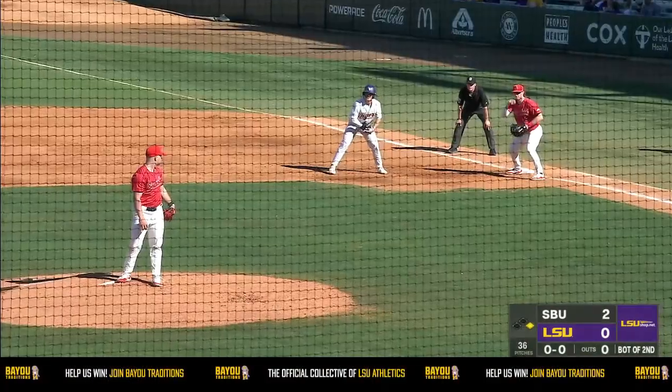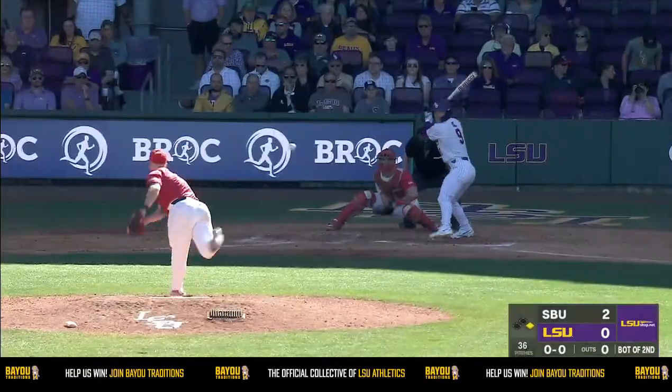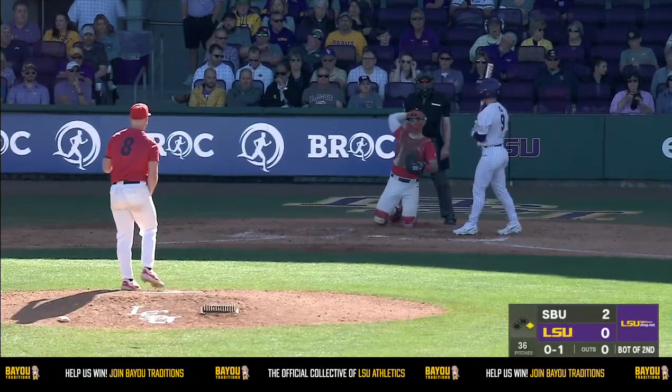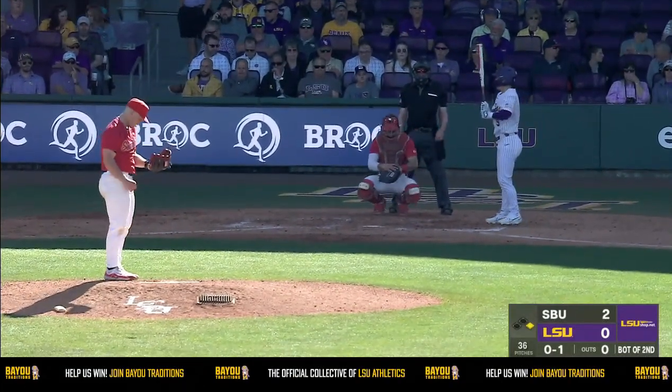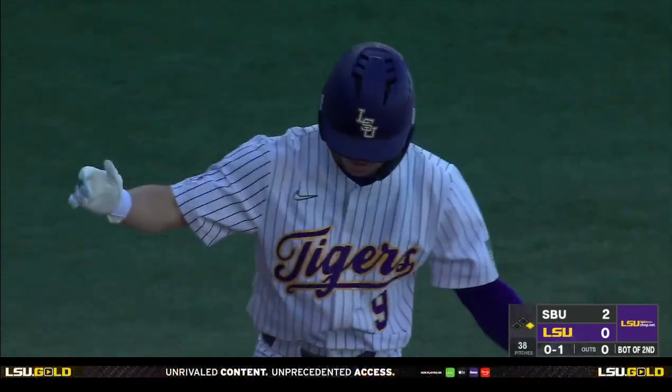So with a runner at first, we'll see Mac Bingham, the left fielder, batting .364. Transfer in from San Diego, California. And the first pitch from Smink, a called strike, catches the outer half. That fastball just dotted the black. 0-1.